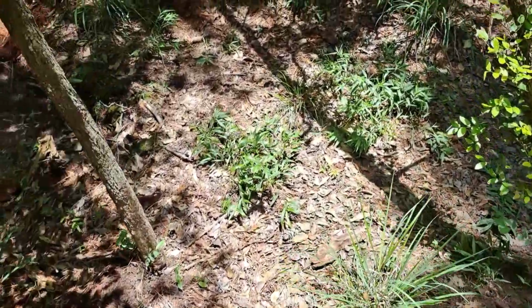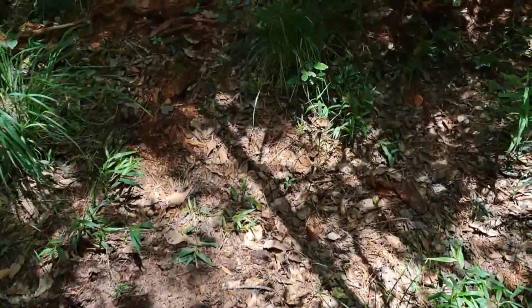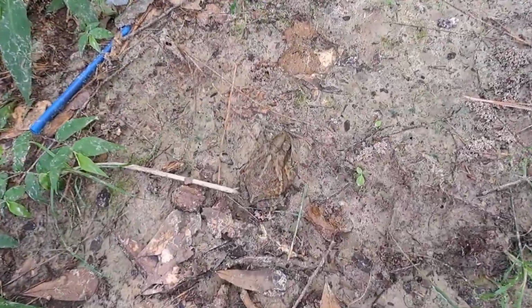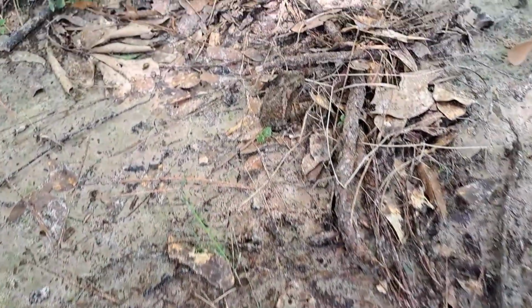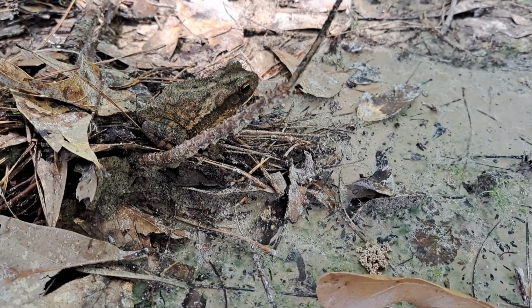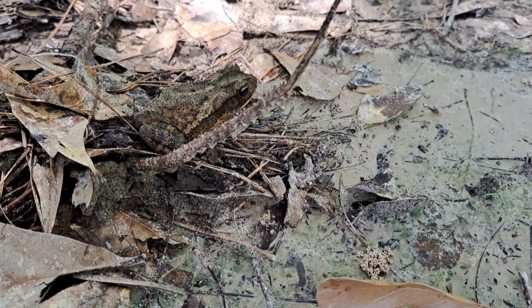A little bit slick too, I ain't gonna lie, guys. Little Gulf Coast toad. I see these guys all the time, but they're still cool. Little fellow, he's like, oh crap, you see me. They're pretty cool, even if I do see them all the time.